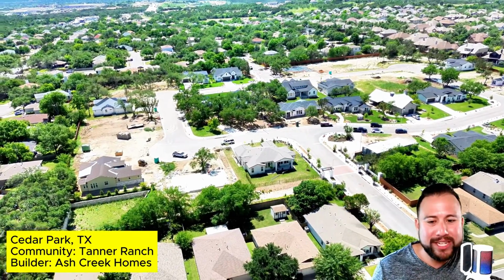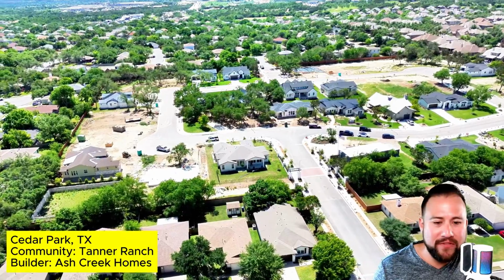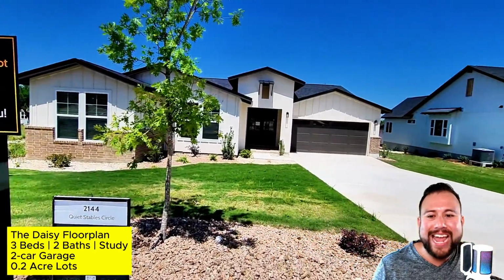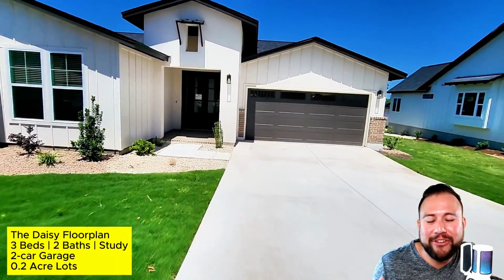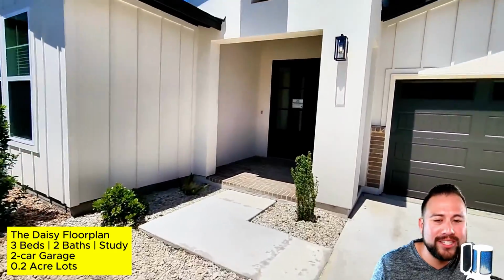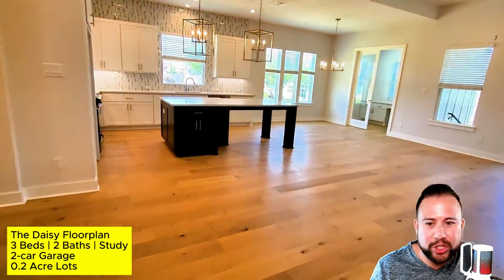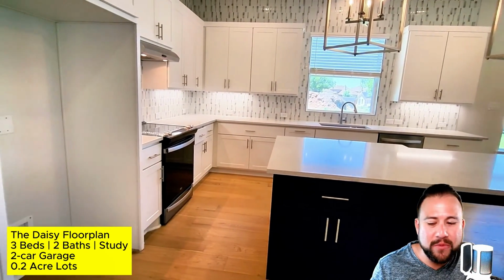One big draw to Cedar Park, Texas is its convenience to downtown Austin. It already has so many conveniences, like major grocery stores and things to do. And Cedar Park is by far one of the best cities to live in if you're thinking of somewhere north of Austin in Williamson County, right? It's so lush and so green, and you could see that they were able to keep a lot of those mature trees in this community.